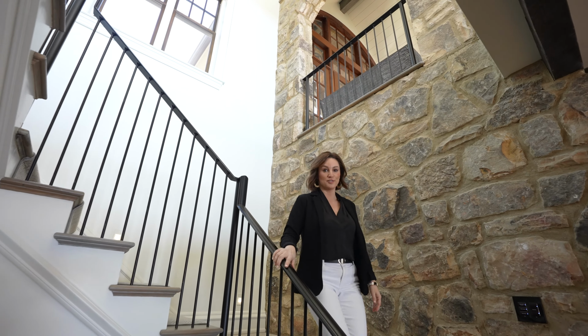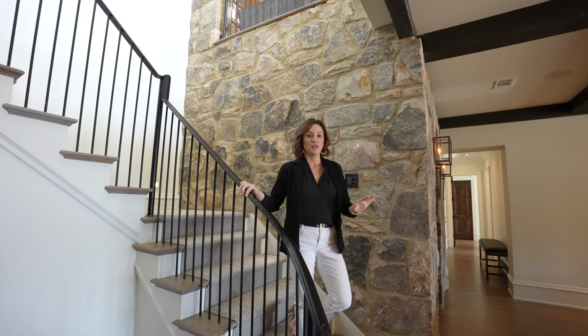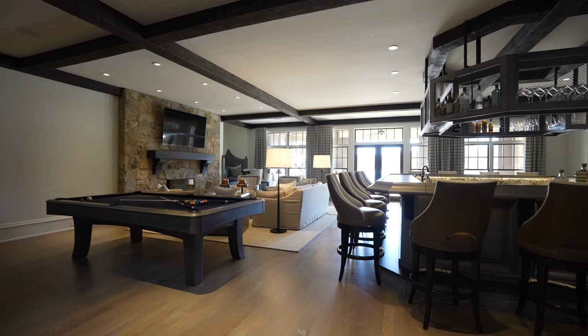Every nook and cranny of this home, you'll find incredible surprises. No detail left unturned, no expense spared. I've picked out some of my favorite details to show you. Check them out.